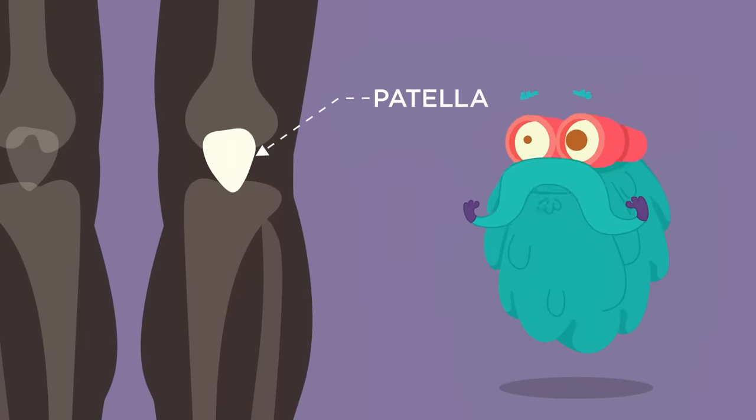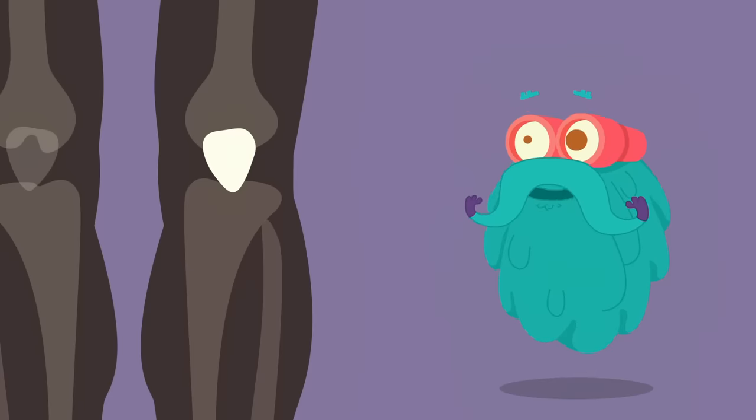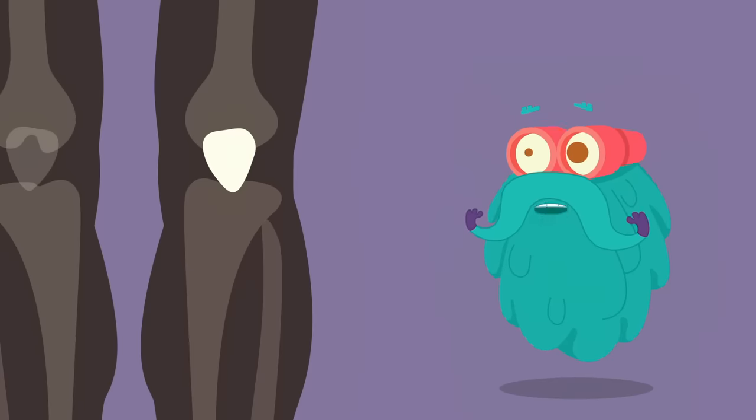Patella. The patella is also known as the kneecap. It is a thick, circular, triangular bone which covers and protects the surface of the knee joint.